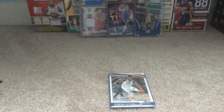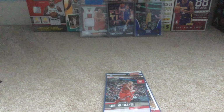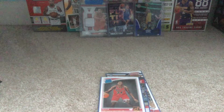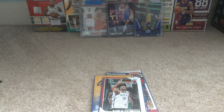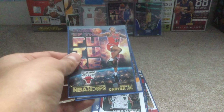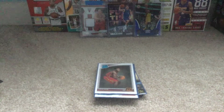Donovan Mitchell, rookie. I don't have much of these Threads Mitchell, so that's pretty nice. Markkanen Threads, Markkanen Prestige. Wendell Carter. My man, Luka Doncic. Mitchell, get out the way. This one's pretty nice. Jabari Parker. This nice winter parallel of Wendell Carter Jr. I think that's my first Face of the Future of him. Mitchell, rookie. Markkanen Hoops. Mitchell, Markkanen. And a nice Collin Sexton. So that's the mail day from YSF.